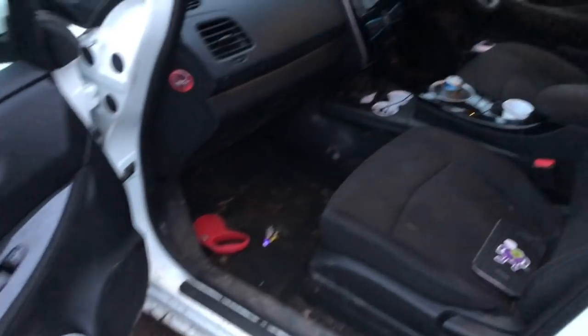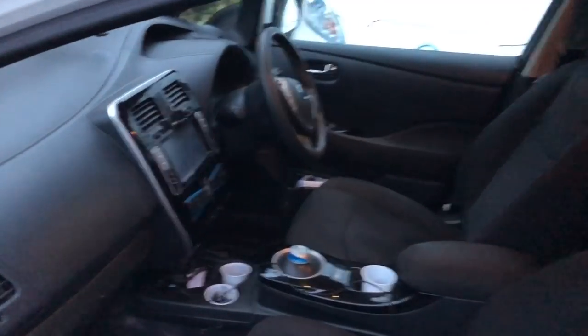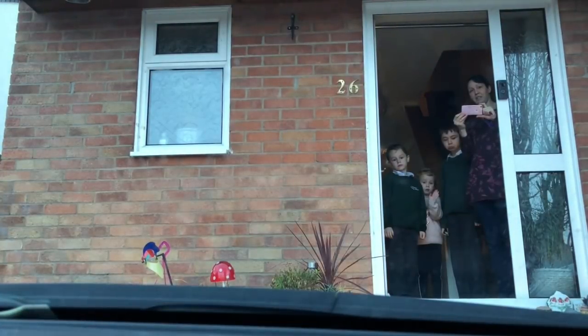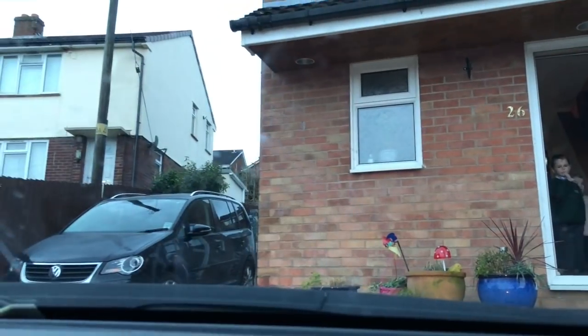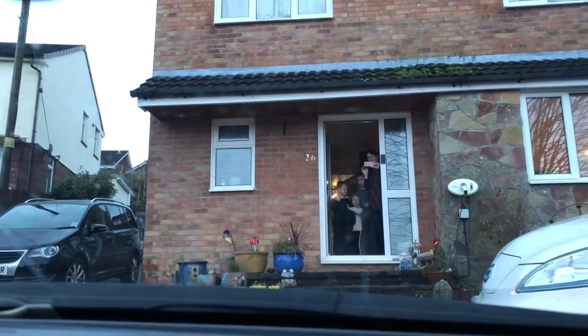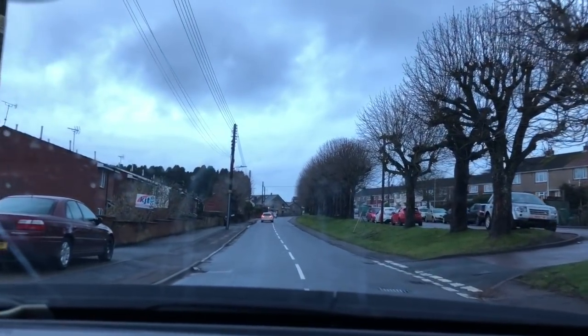Time to clear out the mess to get this bad boy valeted. Wow, what have we got in the back here? Coats, bulbs, dog leads. Got to take the dog cage thing out, clear all that rubbish. Woo! Right, may very well be wobbly, but we are off. Oh, we're not off because the tailgate's open. Bye!